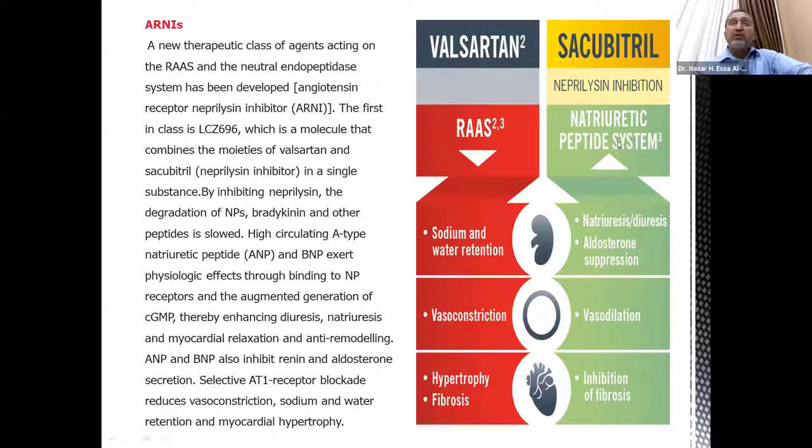The other arm of this class is the neprilysin inhibitor. Neprilysin is an enzyme that acts to degrade beneficial vasoactive peptides like atrial natriuretic peptide or brain natriuretic peptide. So by enhancing this natriuretic peptide system, we achieve more natriuresis and diuresis, aldosterone suppression, vasodilatation, and inhibition of fibrosis. So this beneficial effect would have a better outcome on our heart failure patients.